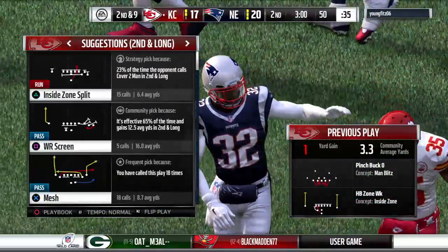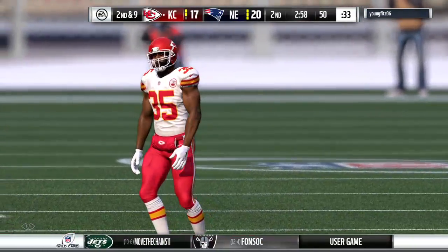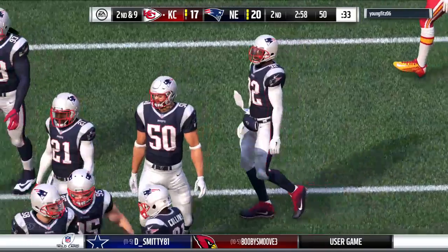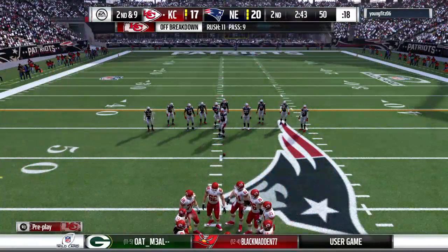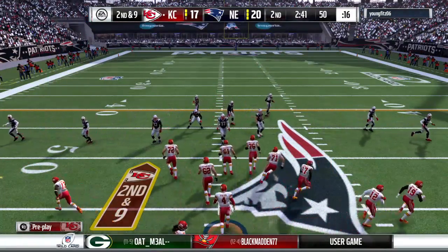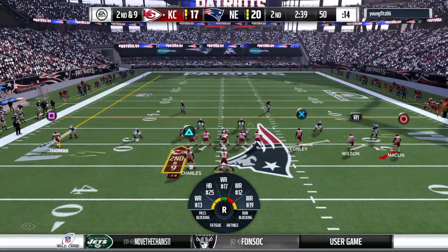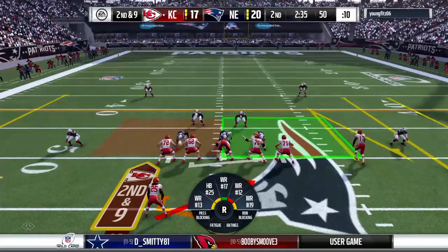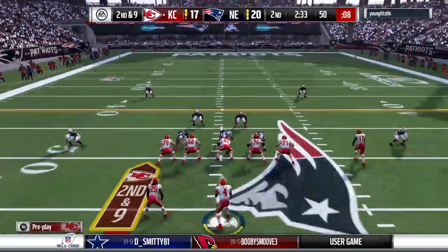Devin McCourty brings him down. A 1-yard gain can look like a disaster. It all depends on how the game is going. Is it a series of 1-yard gains running the ball? If that's the case, you might have to start thinking about throwing it a little bit more. But if it's just the occasional 1-yard run, hey, congratulations to the defense. They won that one. Come back and get them the next time.